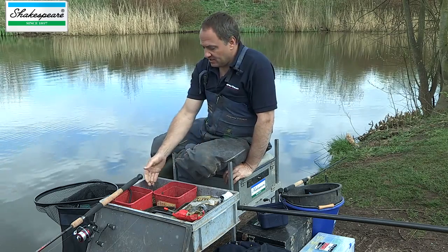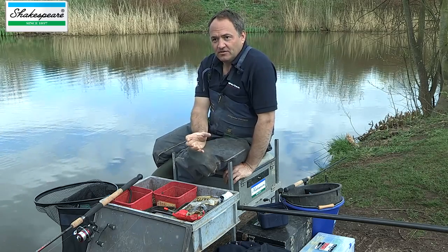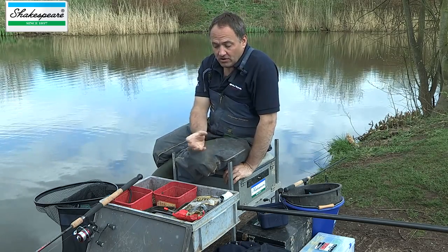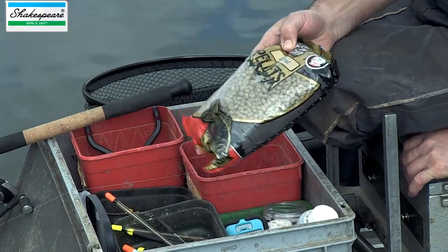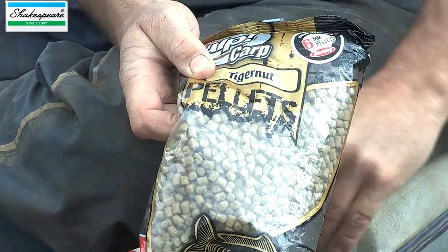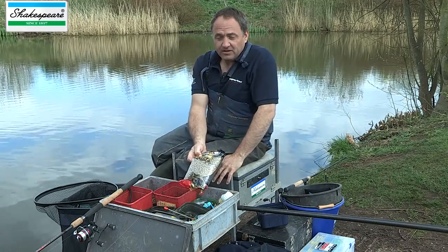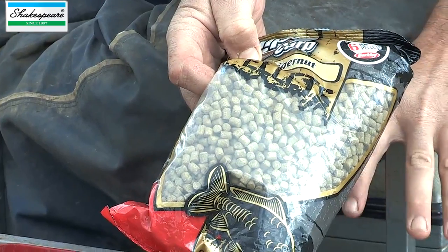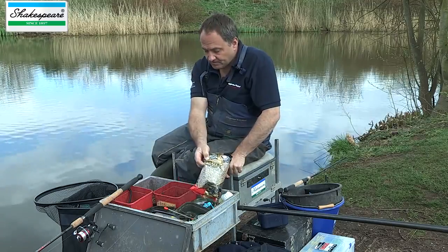Another consideration to think about is the fishery rules. On some venues you have to use the pellets provided by the fishery, or you can use your own. And where I can, I like to use pellets that are actually flavoured. As you can see in this case, these ones are tiger nut, and I find them to be very, very successful. In many venues, halibut pellets, because of their high oil content, are actually banned. So you just need to check out what you can use at the various venues that you're fishing.